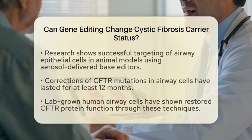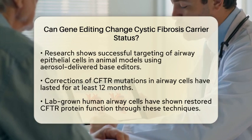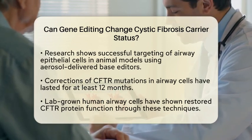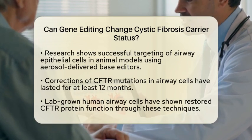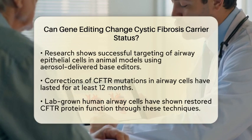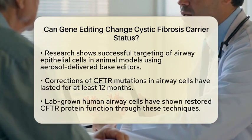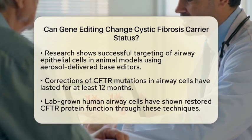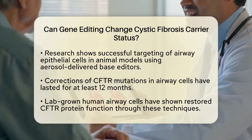For instance, researchers have used base editor complexes delivered via aerosol to animal models, achieving lasting corrections of CFTR mutations in airway cells for at least 12 months. Additionally, these techniques have restored CFTR protein function in human airway cells grown in the lab.